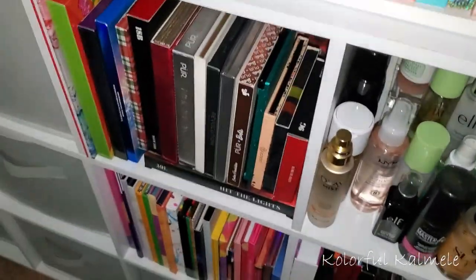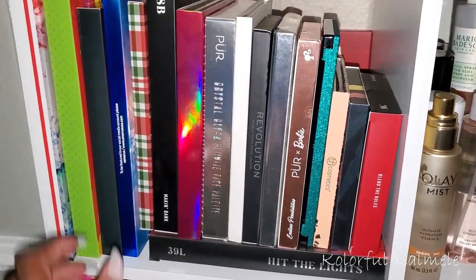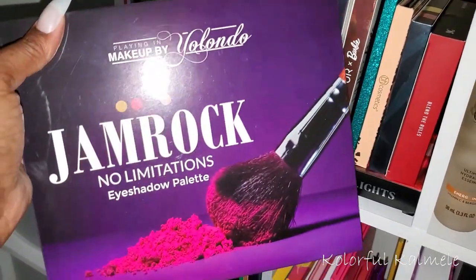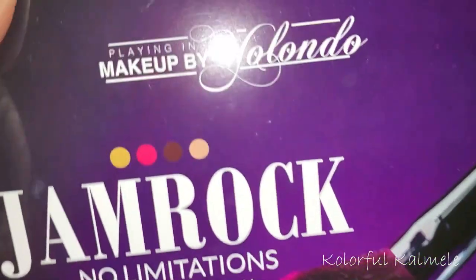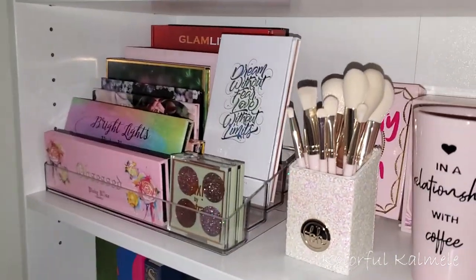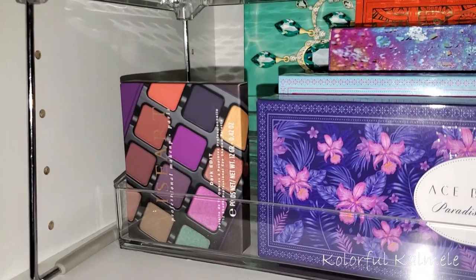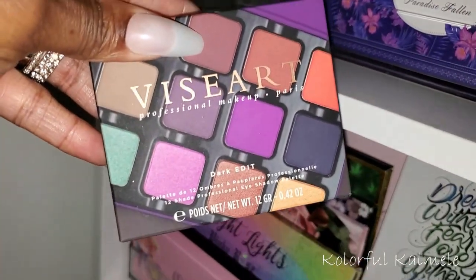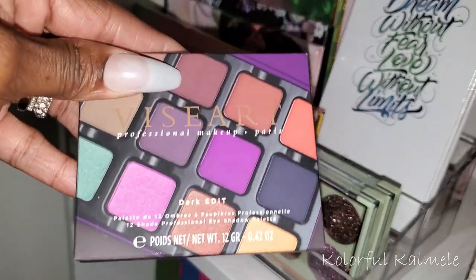Another palette that I know for sure that I definitely am going to use, or at least want to use this week, is this one. Yes, ma'am. The Playing in Makeup by Yolando Jamrock, No Limitations. Yep. You are getting used this week. Okay, the other palette I know for sure that I want to use this week is going to be a gift from my girl Lily. This is the Viseart Dark Edit Palette. Yes, ma'am, we will be using this week.